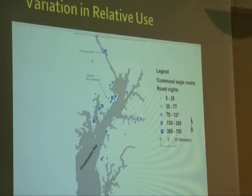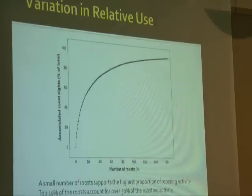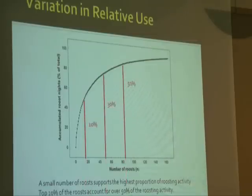So what we're proposing is that if you can protect those large roosts, then you're going to protect the most birds. And we see on this graph that the top 10% of roosts, if you can protect those, you're going to protect over 50% of the roosting population. And this one right here, actually, I'm sorry, this one of the arrows is the Conowingo Dam.